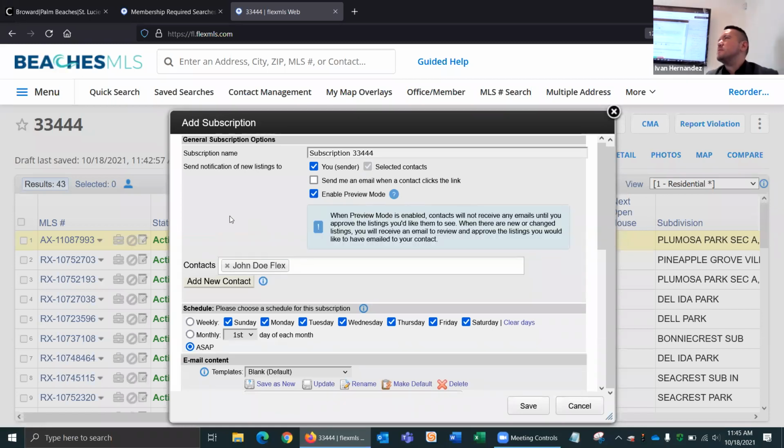Preview mode. Anyone here use preview mode in the past? Yeah. Okay, so you guys know what preview mode does? Preview mode is, let's say I want to get the notification, I want to see the listings before sending them to the actual client. If I enable it, it's going to tell me, hey, there's new listings for the client. And I'm going to have to log in, click on the link and approve them.